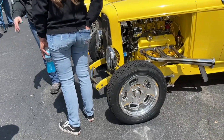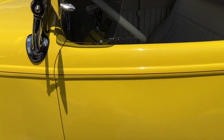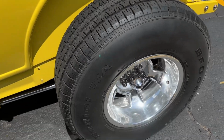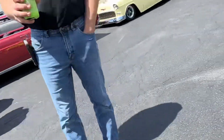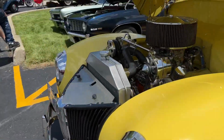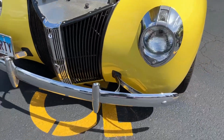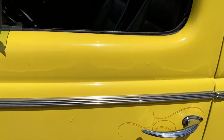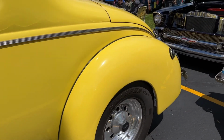Nice. Look at this. Another one. Three deuces on this one, too. Oh, this thing is gorgeous. People come over and they don't even realize this right here. Woo. Beautiful. This thing. Manual, too. Oof.